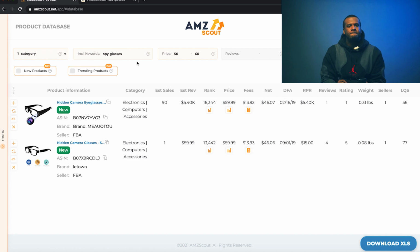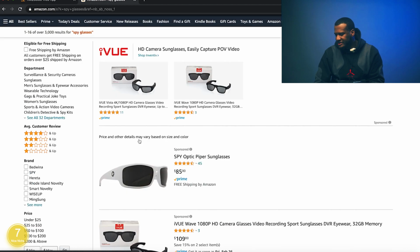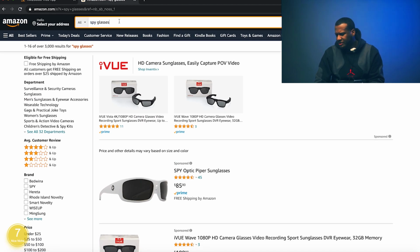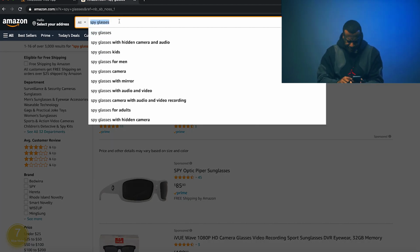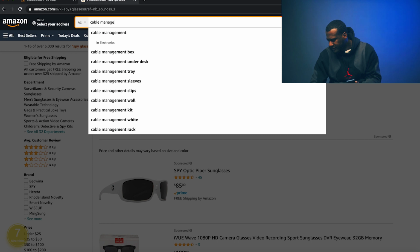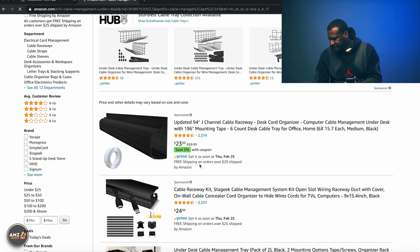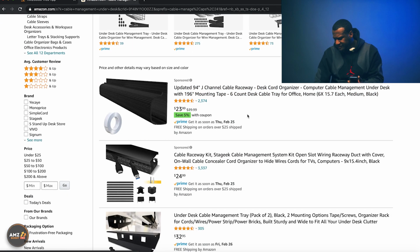So let's say you're looking for a tool like that, and you don't want to use the product database. You want to dive right in. So you want to come right over here to Amazon.com, and let's just say you want to clean up these wires. So you want to look at cable management, cable management trays. And there we go. We'll go with cable management under desk. Things like this. So this actually isn't bad.